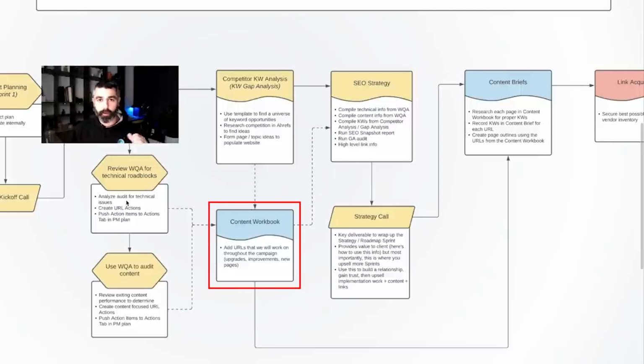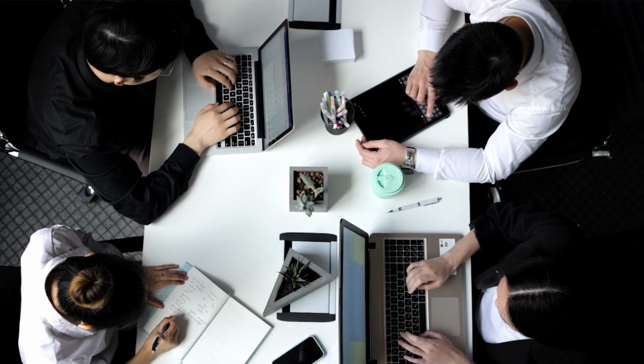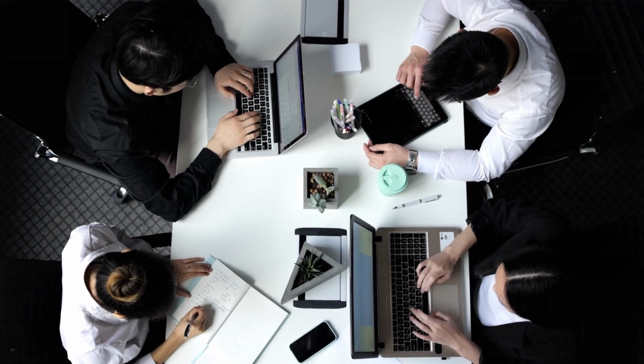Through the website quality audit, we've identified all the technical issues that need to be done. We now have a matrix, a punch list ready to go: update these, change this, fix these canonicals, etc. We've then reviewed the content on their website, and we've looked at pages that have potential, pages that we can update and get more traffic.